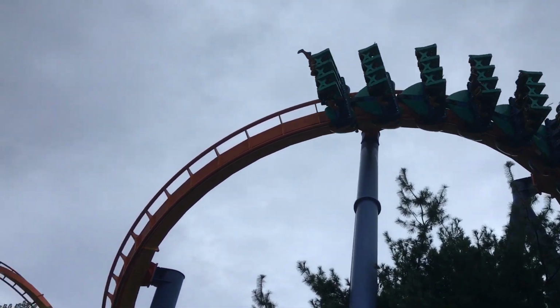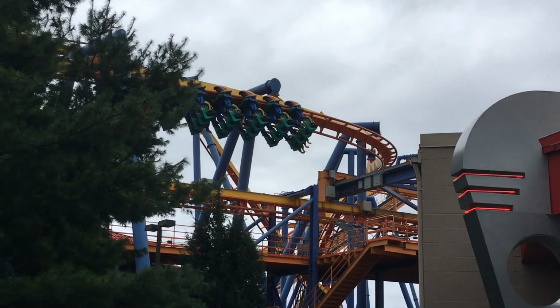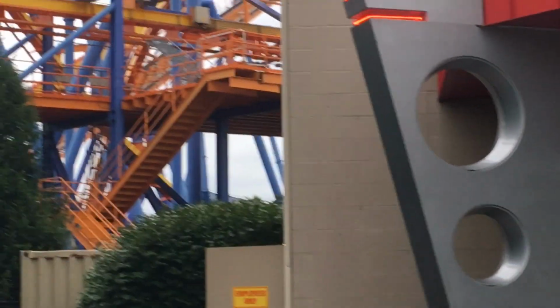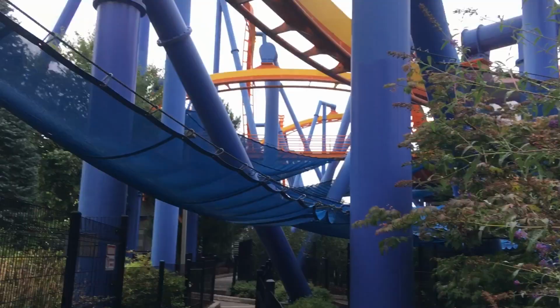Steel Force was originally my favorite ride at Dorney Park, but it gave me a little bit of a disappointing ride the last time I rode it. And Talon gave off an amazing ride. That's why Talon is now my favorite ride at Dorney Park. Talon is a really good inverted coaster.